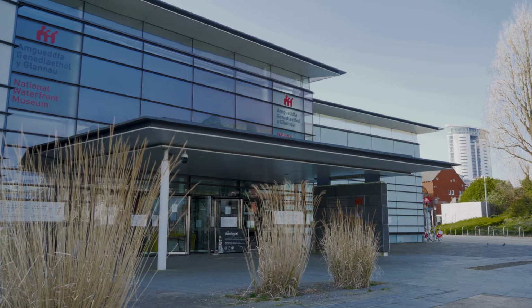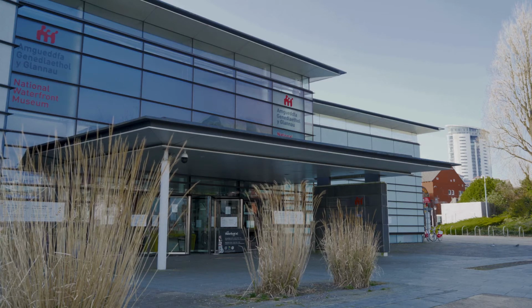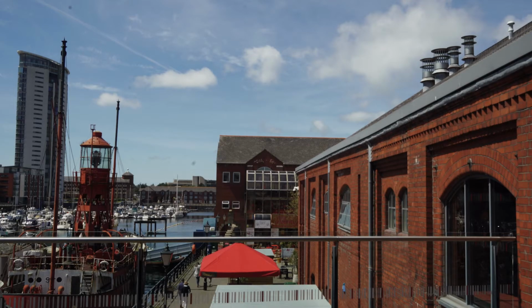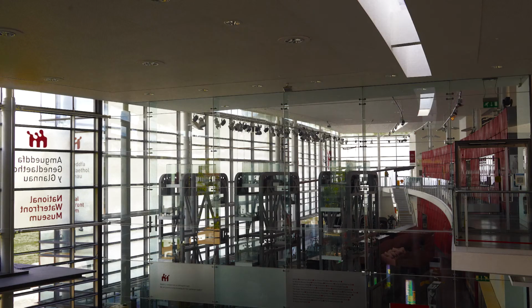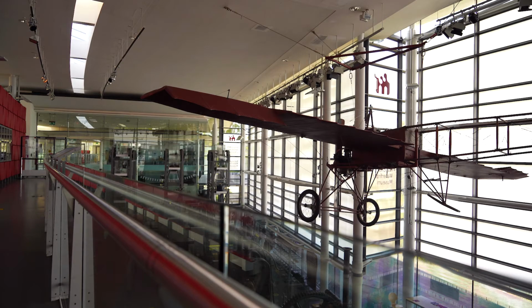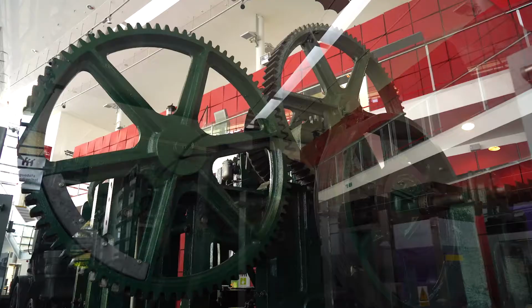The National Waterfront Museum is a branch of Amgueddfa Cymru, National Museum of Wales, and its role is to give an overview of Welsh industrial history. That said, the approach it takes could be classified as a human history approach. And really, it tells the story of industry and innovation from a community and individual perspective. So it's more a museum of industrialization than of industry in its technical sense.